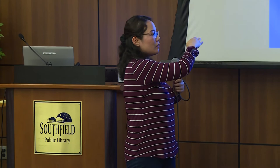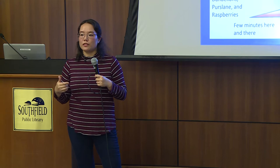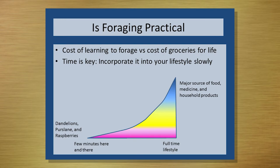And by the time 3 years pass, you probably can do most of medicinals, because I really cannot think of, unless you have really serious condition or other chronic conditions, you can get most of your first aid medicine from foraging. So within 3 years, you will be able to get some of your groceries and probably most of your first aid medicine and some household product as well. So it depends, but really, I would say the cost is not that much for the amount of return that you get from foraging.